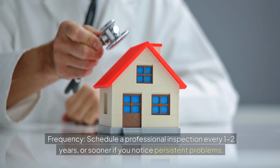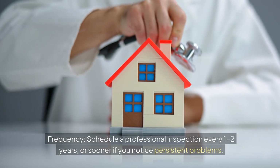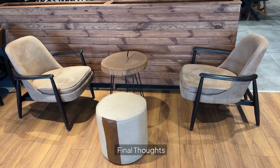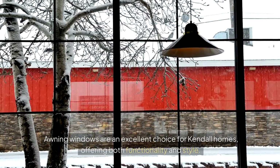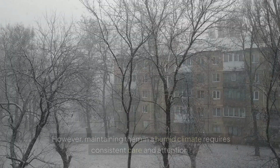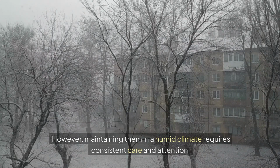Frequency. Schedule a professional inspection every 1-2 years, or sooner if you notice persistent problems. Final thoughts. Awning windows are an excellent choice for Kendall homes, offering both functionality and style. However, maintaining them in a humid climate requires consistent care and attention.